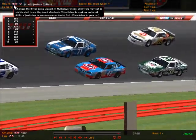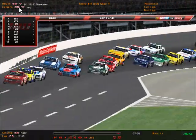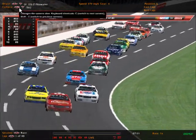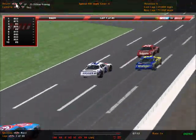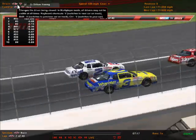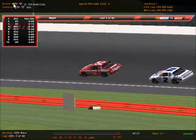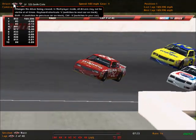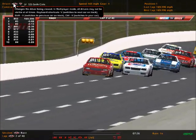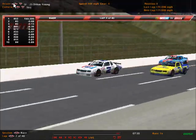Batson and Shearer up to the high side as now Zachary Fitzwater goes inside, looking for position as well. And here comes Dylan Young to the inside of Cole Deaver as the lead is being held by Seth Cole as he leads the first lap at over 169 miles per hour. They'll be turning laps here at over 185 miles an hour in the draft for most of this race as they come off the second turn. Chevrolet have the top 3 spots at this moment here.